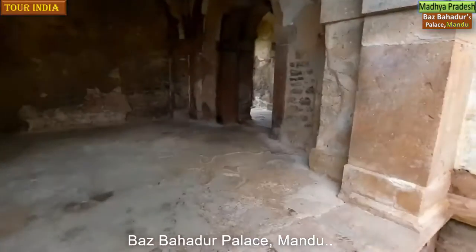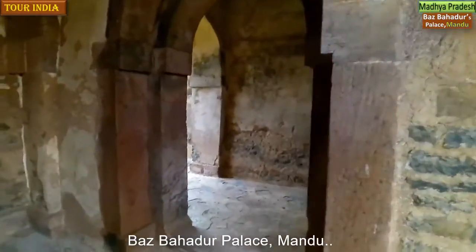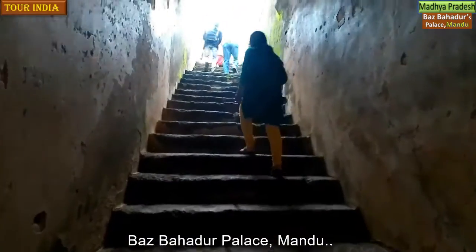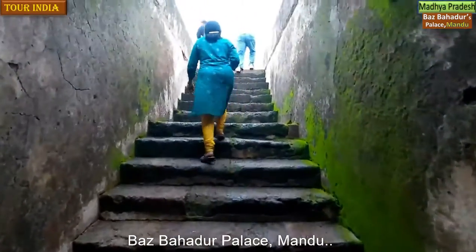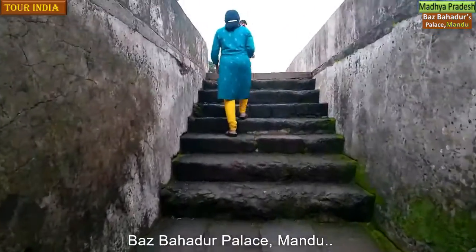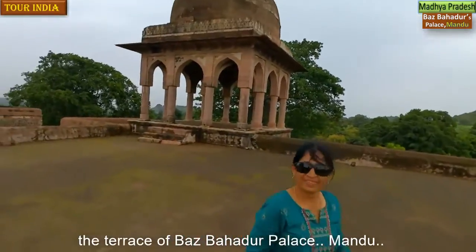The palace itself is a splendid blend of Rajasthani and Mughal styles of architecture. According to the Persian inscriptions on the arch, the Mandu Bahadur's palace was constructed in 1508 by Nasiruddin. The remaining structure required some repairs during the rule of Bahadur. This is the reason why the architecture of this palace reflects an interesting amalgamation of Mughal and Rajput architecture style.